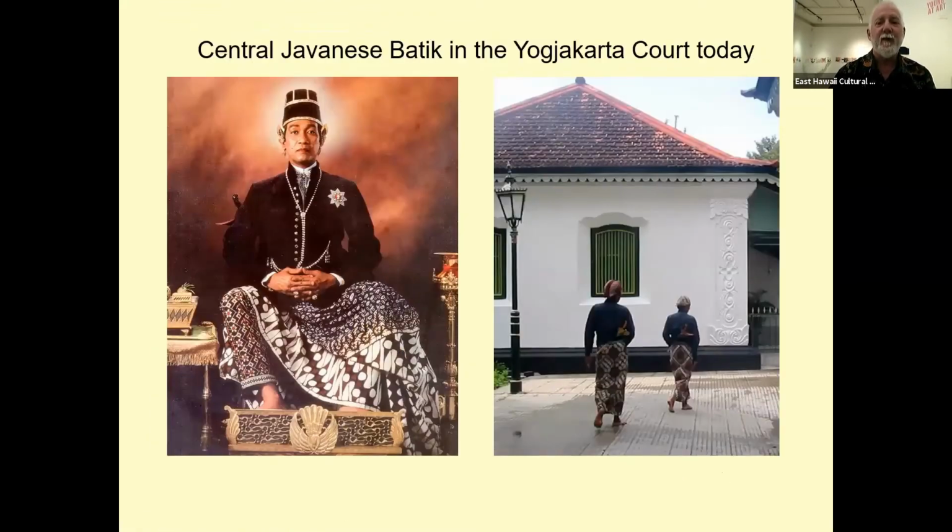Worth remembering that despite all of the innovations, despite all the mixing, the traditional textiles of Indonesia are also very much alive and well, very much alive in their ritual setting. There is the current Sultan of Yogyakarta, Hamengkubuwono X, still alive, been there since 1989. And on the right there, one of my photos of his court with courtiers wearing wonderful conservative Central Javanese batik with their krisses slung behind them, slinking along, very alus, very refined, which is the word they like to use.